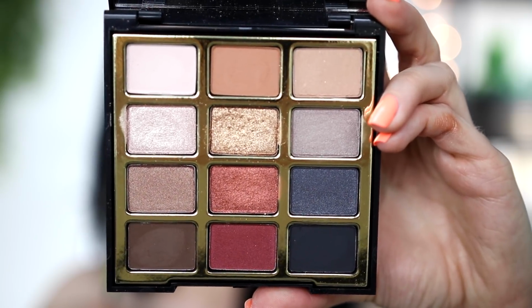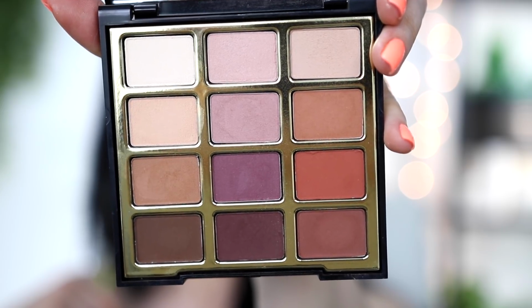I'm going to try not to totally blind you, but this one is the Bold Obsessions, and then we have the Most Loved Matte. Both of these retail for $20 on Milani's website. I've only found this in my area on Milani's website. I did order both of these from there, but I've heard from you guys that you can get them at Walmart for $15.